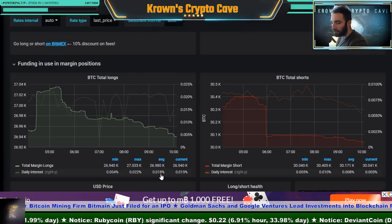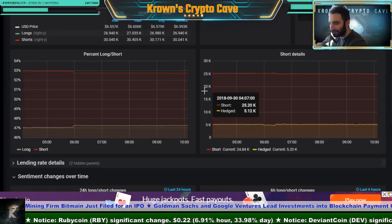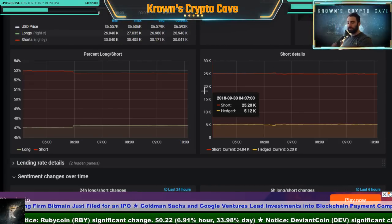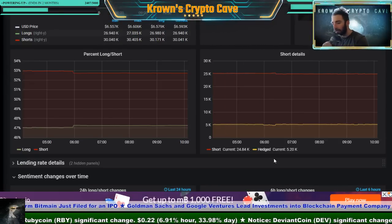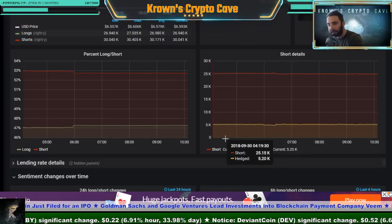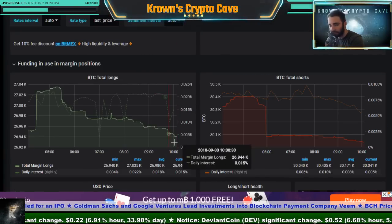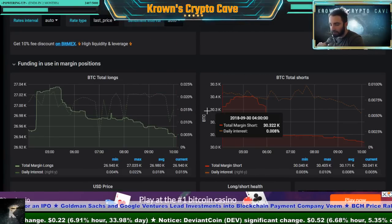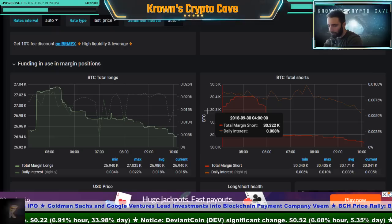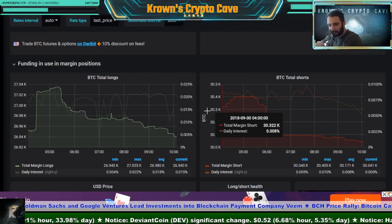Which is really not that high. It's not low either, but it's also not high. If people are saying that that's high, I think you're showing your bias a little bit too much. Okay, so how many of these guys are hedged for the shorts? Well, about 5,200 of them. So we really have a little under 25,000 open shorts versus about 27,000 open longs. So it is actually favoring the longs right now.